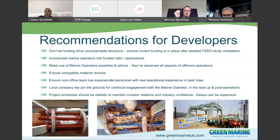Ensure your office team has experienced personnel with real experience in lead roles. I think it's very important you have a company representative on the ground for continuing engagement. We've seen that to be a huge success, having operators with someone here that you speak to every day. And also ensure that project schedules are realistic, because investors come and meet with us and discuss how the industry's going, and if we can keep to the original programs, then it builds up the confidence within the industry.